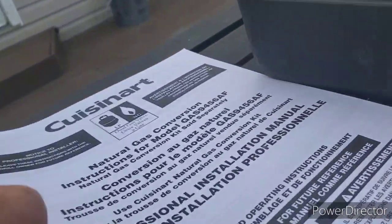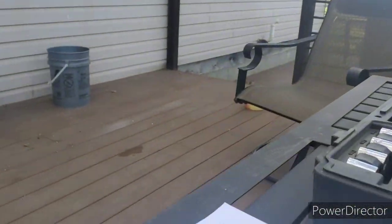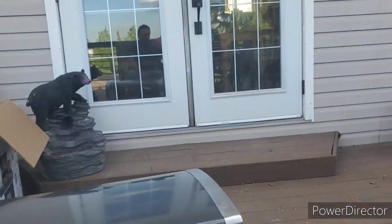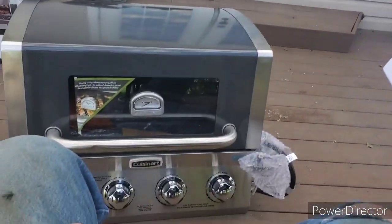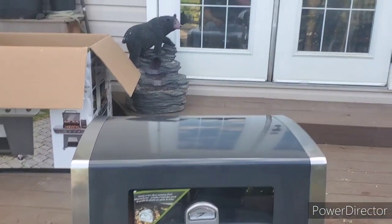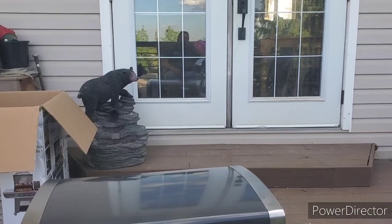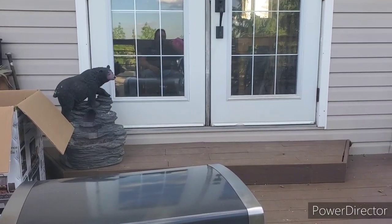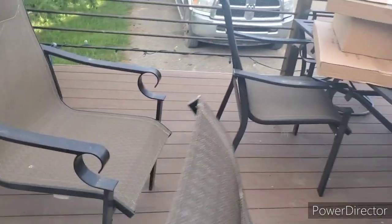When CP comes out here, she's gonna give me shit. I'm waiting for her to come out, guys. Why is she going to give me shit? Because she said I wasn't allowed to bring this thing onto the deck without help from her. Yeah, okay. I got it up here already. Anyways, bring you back in a bit.